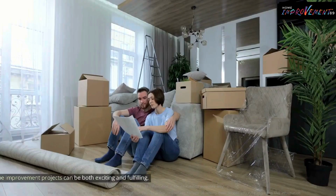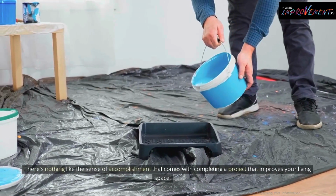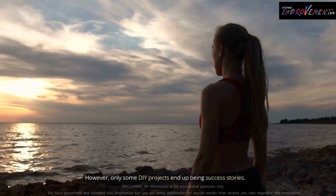Home improvement projects can be both exciting and fulfilling. There's nothing like the sense of accomplishment that comes with completing a project that improves your living space. However, only some DIY projects end up being success stories.